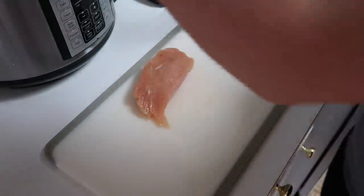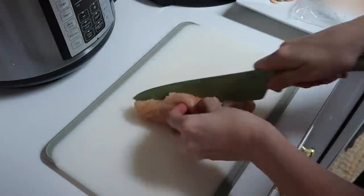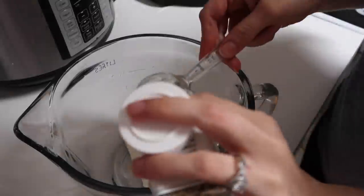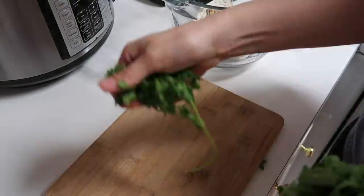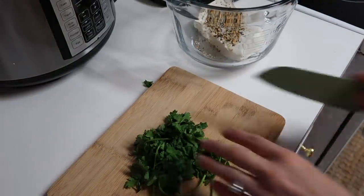The first thing you're gonna need is about 3 chicken breasts. I cut mine a little bit on the thinner side just so they were easier to cut up once I pulled them out of the pressure cooker. You're gonna need a block of softened cream cheese, a tablespoon of everything bagel seasoning, a handful of cilantro. I just chopped mine up. You actually wouldn't need to, but I just thought it would be a little easier to eat this way.